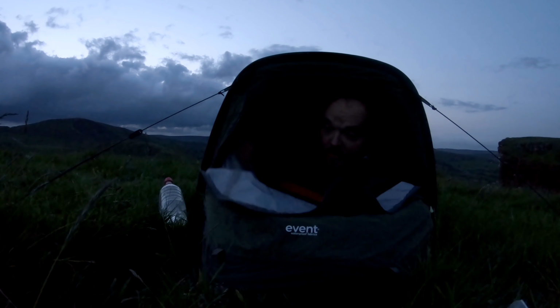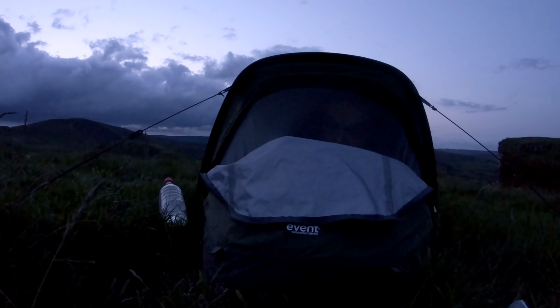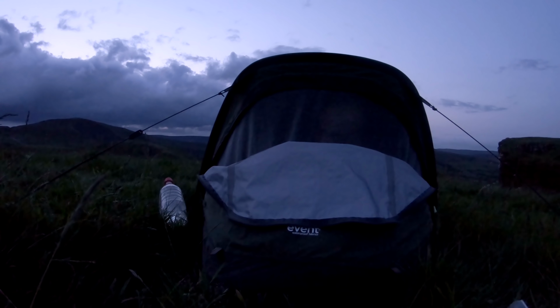I'm going to zip the bug net all the way up. But I'm going to leave this open a little bit at the top just for a bit of extra ventilation because it's not that cold tonight. Not quite sure what you can see. But there's plenty of room. It's not really as big as a tent, obviously, but much more low profile.